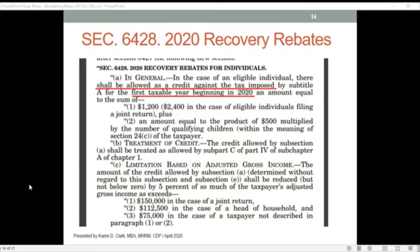So what does this mean, really? First of all, it's important to understand that the rebate is actually a tax credit that will be applied when you file your 2020 tax returns next year. So what is a tax credit? Let's be clear about what that is. A tax credit is an amount of money that taxpayers can subtract from taxes owed to the government.